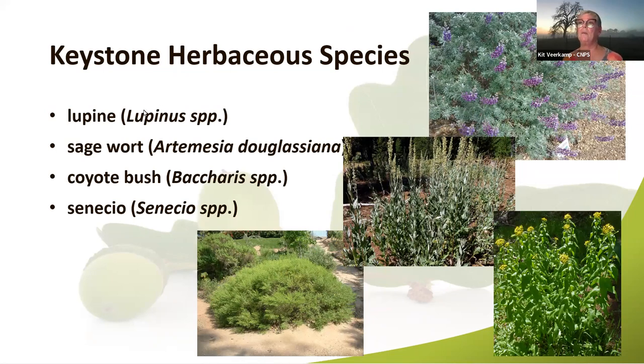Lupin, sagewort, coyote bush, senecio, these are all plants that greatly help with biodiversity. Now you want to be careful with some of these plants. We also live in a very high fire danger area. So things like the sagewort and the coyote bush, you want to make sure you keep beyond the 30-foot distance from your structures, because they are much more flammable, because they just have a lot more resins and terpenes and the types of chemicals and volatiles in their leaves that make them more flammable. But it doesn't mean you have to eliminate them. It just means you need to be more thoughtful in planning where you put those.